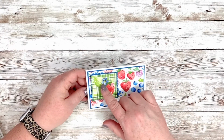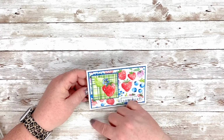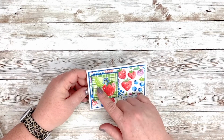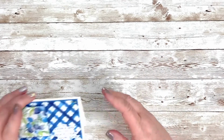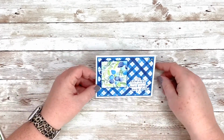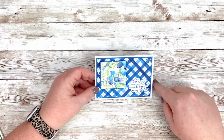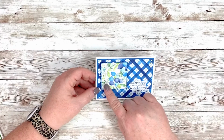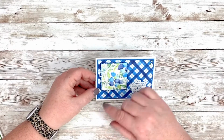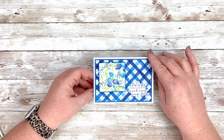I cut out a little blossom. I put the gem in the middle that I colored. And I just thought this one was really cute too. Who wouldn't smile if they opened one of these? This one, I just put some gems in the corner. Again, fussy cut out this greeting. This, I kept the twine white as it was and just wrapped it around that layer for something different.